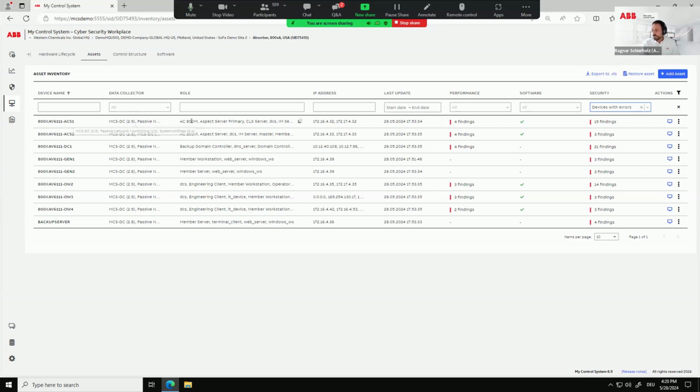What that has led to is that we see a list of roles that this asset has in the system. So we see an AC800M, so it's running a software version of the AC800M controller. We see that it's the primary aspect server. It has the central licensing services. It is identified as a DCS component by the Nozomi solution. It has the information management server. It's a master for a certain protocol. It is a member of a Windows domain. All of these roles have been collectively identified by the different parts of the data collection tools.